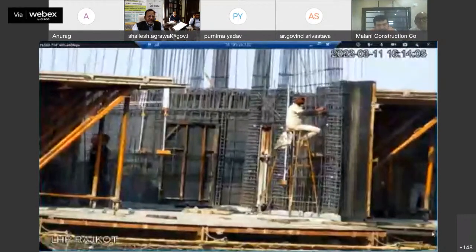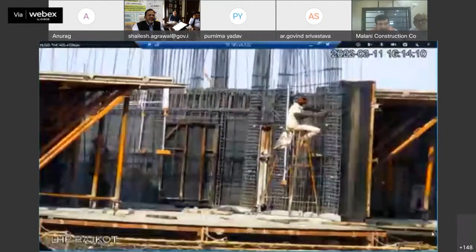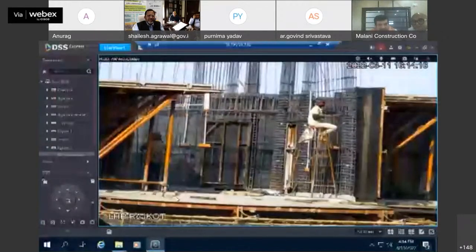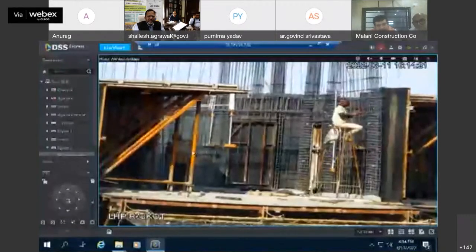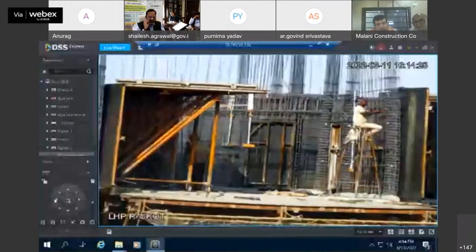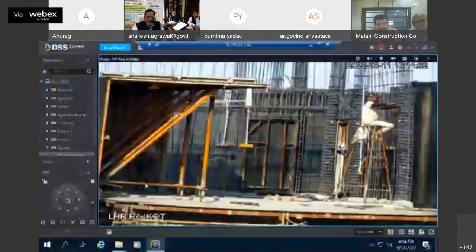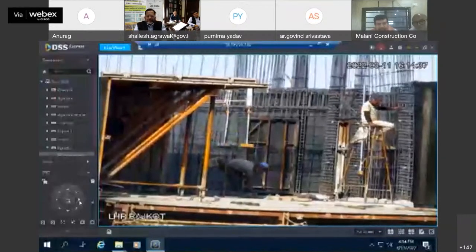So we call it industrialization of construction. You don't need skilled people; you need people to be trained, and when they do the same thing day in and day out, they get trained very fast. You can see here the blockouts for the walls, doors, and windows. The tunnel form, sure, all the participants must have understood very well.